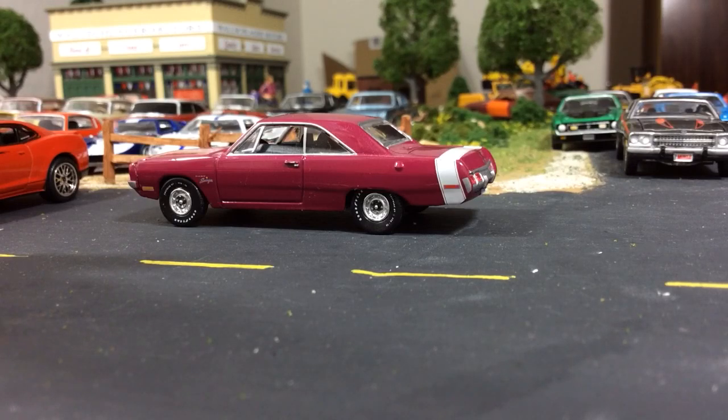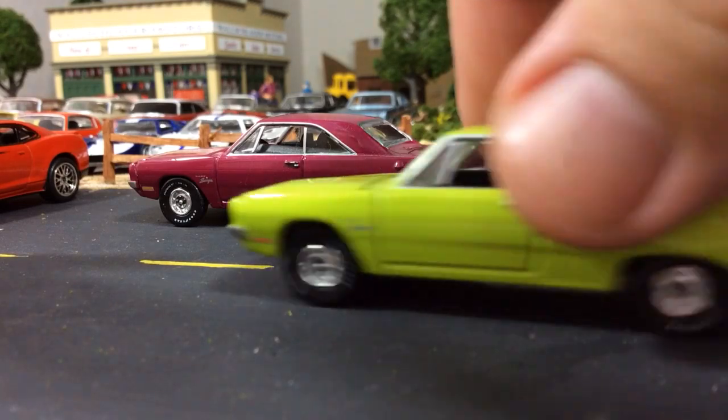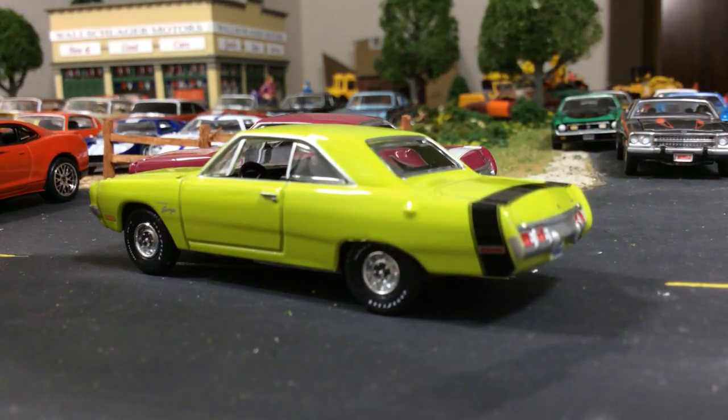So the car you're looking at here, this Dodge Dart Swinger, was not just the first Auto World car that I bought. It is the first Auto World casting that I ever owned, but it's also one of the very first cars I purchased when I started collecting, back in March or April-ish of 2015, when I really started getting heavy into it. So it's a cool car. I like the color. The alternative color for that release was this one here, which is also pretty awesome.